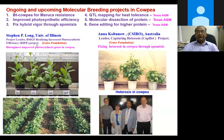Then this success brought other donors, and I have a friend and colleague, Dr. Stephen Long at the University of Illinois, who has got Bill Gates Foundation money to increase photosynthetic efficiency in cowpea. So he has developed a system where photosynthesis becomes 25–30% more by transgenic work. And in cowpea, we have already got major differences in photosynthetic efficiency. So I have provided him materials, and he has about 8–9 other countries working with him. So major work is going on improving photosynthetic efficiency in cowpea.